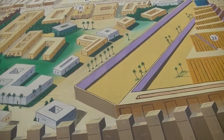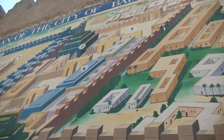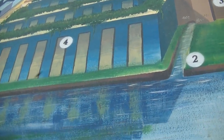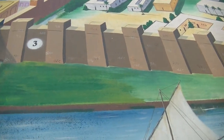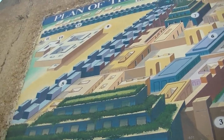Number 7, maybe we will see the Hanging Gardens. Number 4 is another theory about the garden. Number 5 is also for the city wall of Babylon. Then we will see number 11 for the Lion of Babylon. This is about our tour in Babylon City.